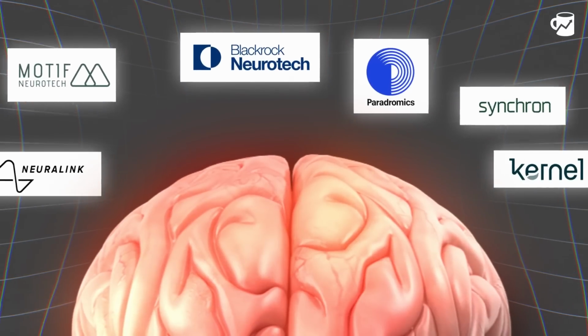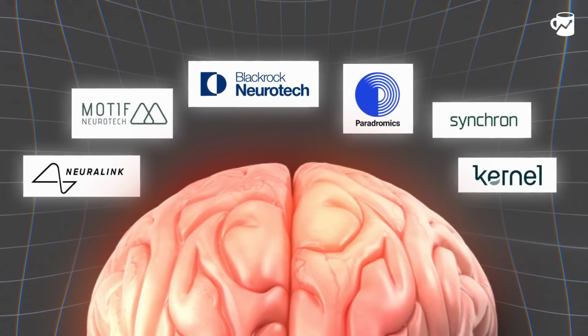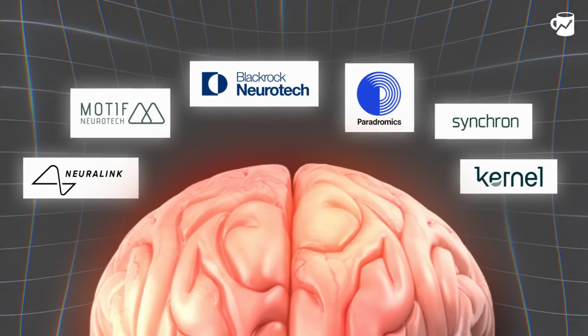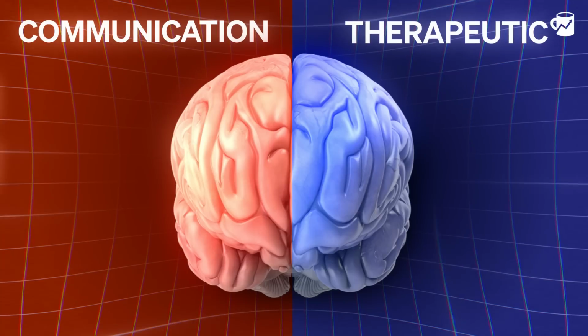And usually people like to categorize these companies by how invasive the device is, aka how far into the brain it goes. But to really get a handle on where each company stands in the industry, you've got to look at the problems they're trying to solve. Regardless of how invasive the product is, the industry splits into two subcategories and main areas of focus: communication and therapeutic. This split is super important, and it'll make more sense as we dive deeper.